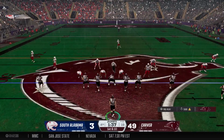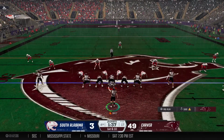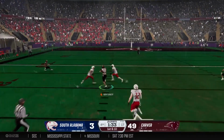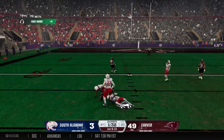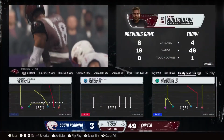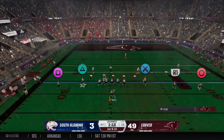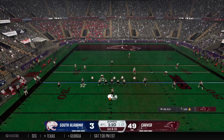So first play of the drive coming here from their own 49. They'll start this drive going to the air. Caught over the middle. It's Montgomery. His defense giving up ground as he's finally knocked down at the 26. Let's see how they set the tone on 1st and 10.